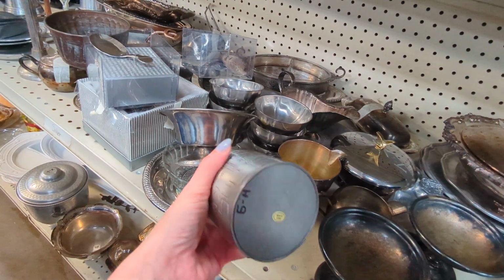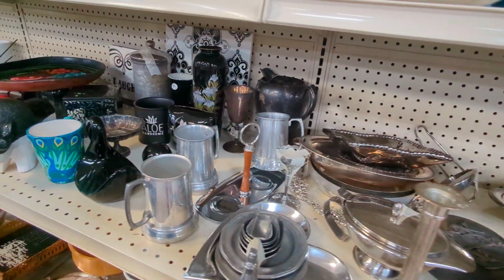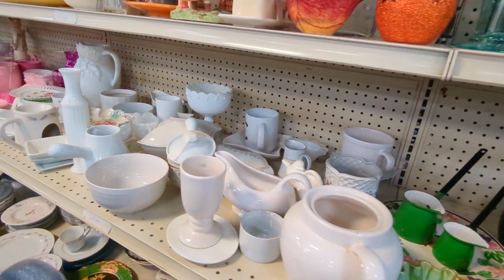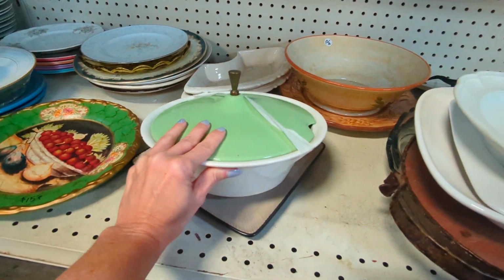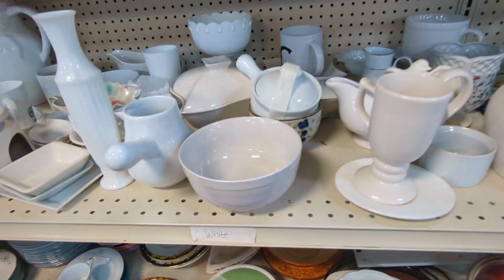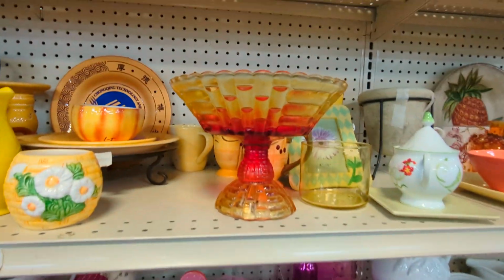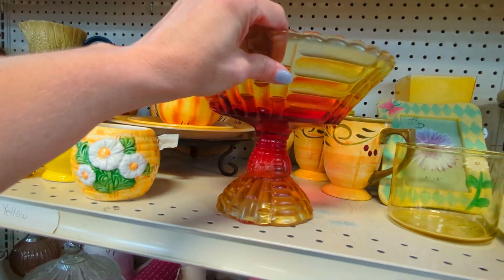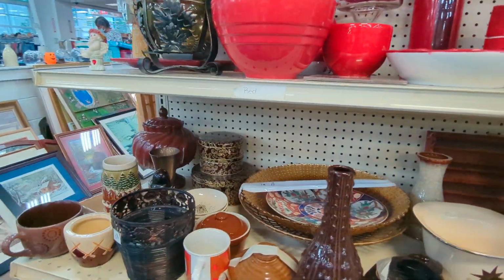My christening box. This is Amberina because you have the gradient where it goes from yellow to orange red. But this is flashed, so all of this will come off eventually. I'm sure some will last a long time if properly taken care of, but that rarely happens.